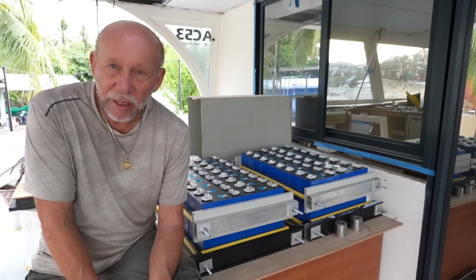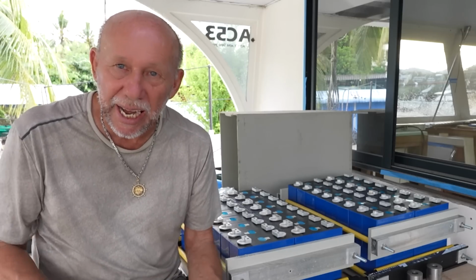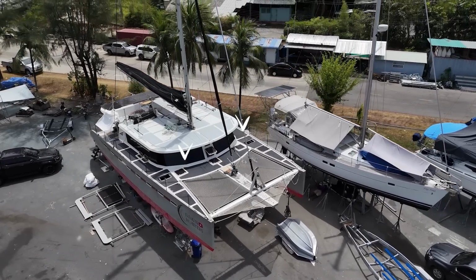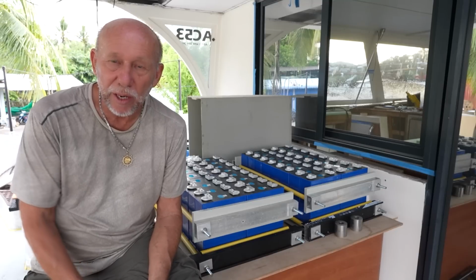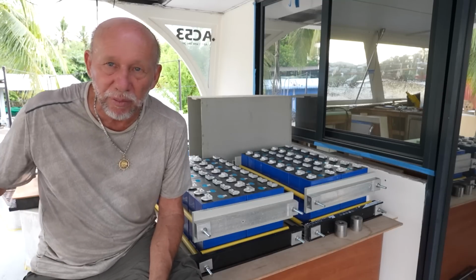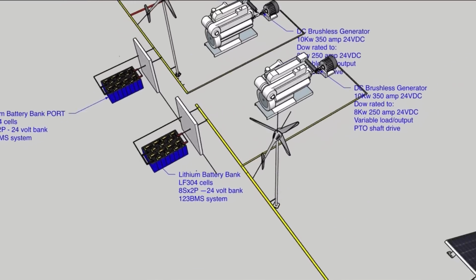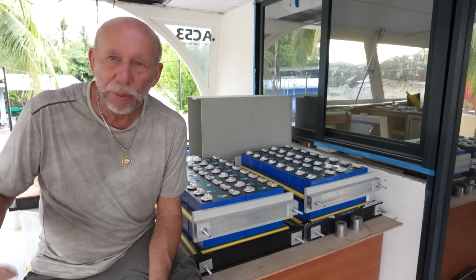What I've done in this vessel is I have designed a dual battery bank, an A and a B. And for simplicity, let's call it a port and a starboard. So the way that this boat is wired now and the way that it will operate is that I have a complete port side storage, solar, generation, load bank, and I have a complete starboard duplicate system.